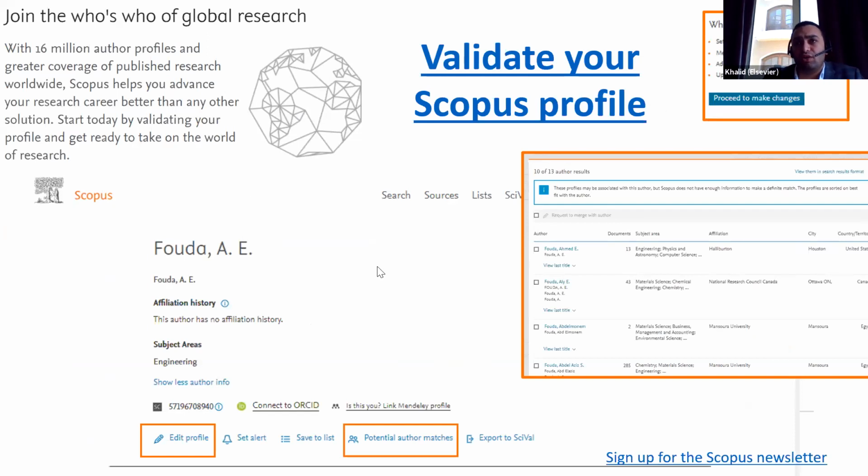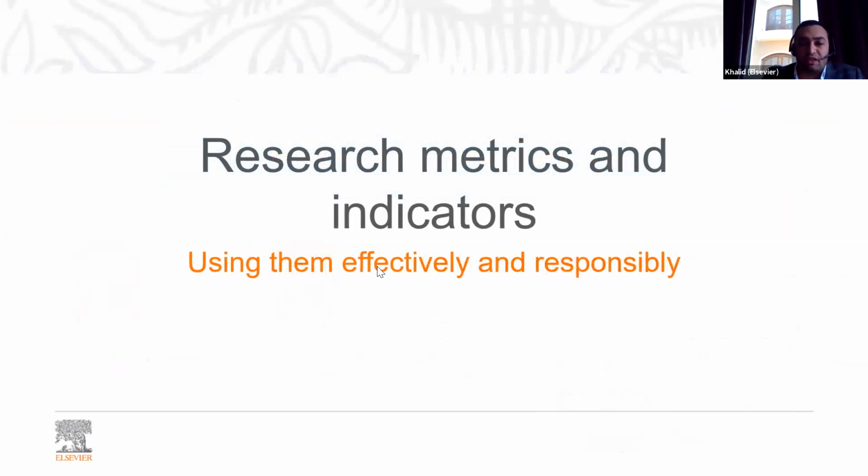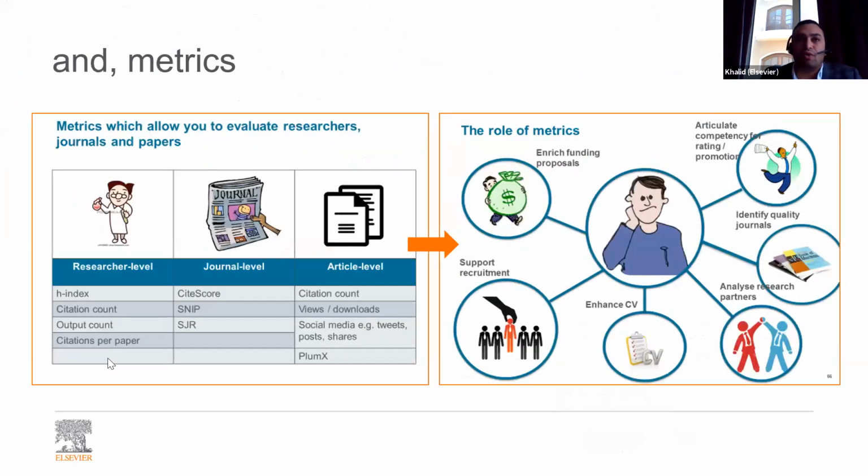This is more on validating your Scopus profile and reducing ambiguity. It's important to have a quick background on research metrics. Metrics happen on the researcher level, on the journal level, and on the article level. It's very important to make sure that you are maintaining your researcher level and your article level metrics.